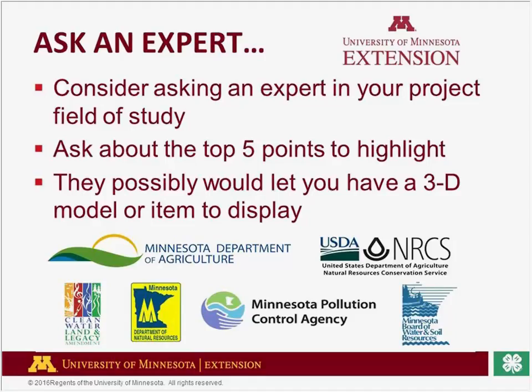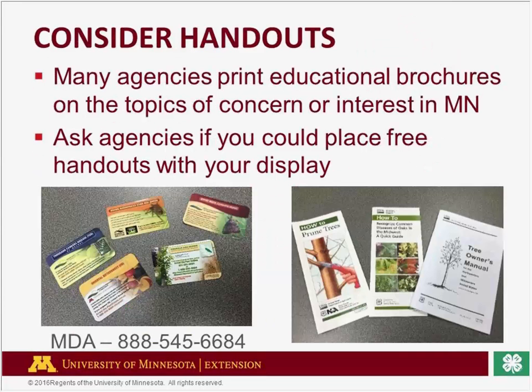And they could probably let you have a 3D item or model of the topic that you're talking about. EAB, emerald ash borer, or anything like that would be great to have as a 3D item on your display. And consider handouts. A lot of these agencies print educational brochures that are available for the public free of charge, and they're just really anxious to get this material out into the public's hands.